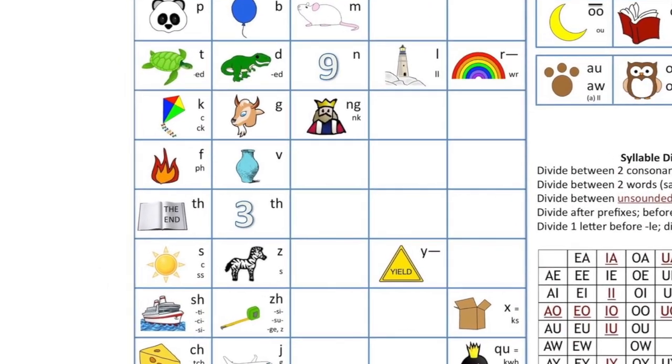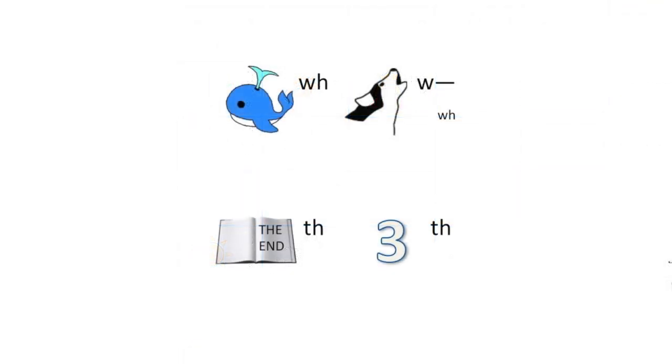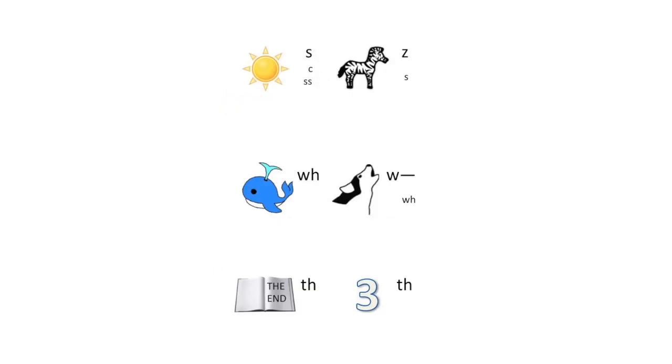When T and H are together, they can make two different sounds, but they're very similar. The first, voiced sound is the sound it makes in than, th. The second sound, unvoiced, is the sound it makes in thick, th. Your mouth is in the same position for both. For the voiced sound, the voice is used. For the unvoiced sound, only the breath is used, not the voice.